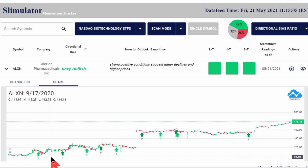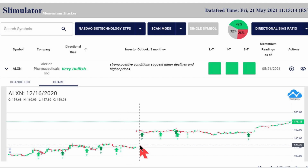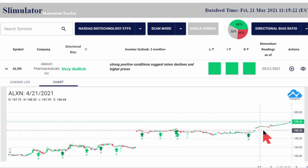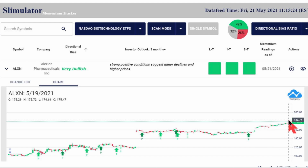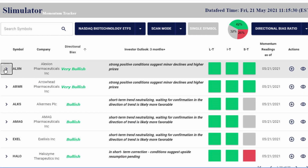All of these momentum conditions: positive, positive, positive, very positive, positive. Here it went to slightly positive. You can see that, and stayed positive here, the big gap up, and very positive all the way. And look at this, very positive here, and it takes off huge on the upside. So ALXN, Alexion Pharmaceuticals, you can really get a sense for how important it is to really get a good handle on the momentum conditions.